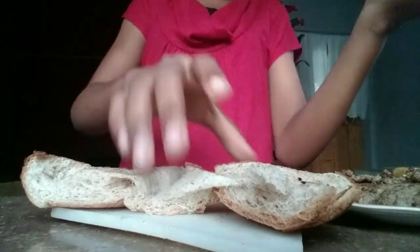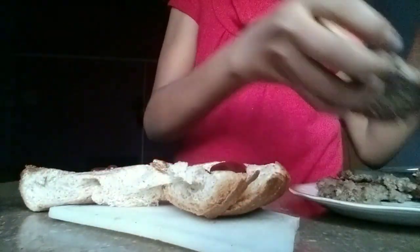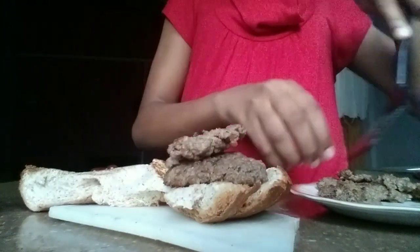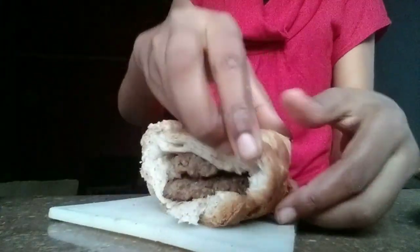Now I'm going to assemble my hamburger, and I'm just adding some barbecue sauce and a hamburger patty. That's just it. Simple and easy, and it was delicious. Here's a taste test.